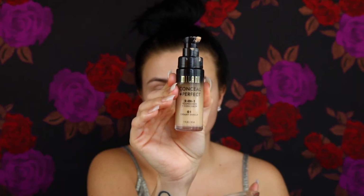For foundation today, I'm going in with Milani's Conceal and Perfect in the shade Creamy Vanilla, and I'm just going to put it on this dish instead of the back of my hand. And I'm going to start stippling this all over my face first with a Morphe M439 brush. Then I'm going to take the Morphe sponge, apply another layer just because I wanted it to be a little bit more full coverage.